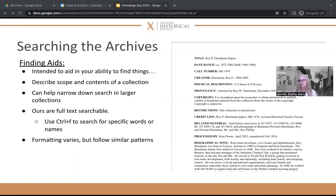There's all kinds of information on the first page that include the title of the collection, the credit line, which is your citation, and it'll tell you the physical description, which tells you how large the collection is. This can help you determine how long you need to be at our location to research, or if you're going to be able to get a digital copy.